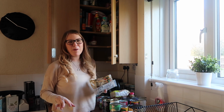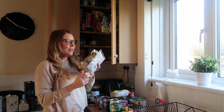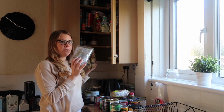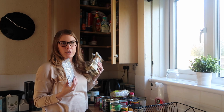I'm going to pop everything back onto the bottom two shelves, just so I've got more space down here to bring the stuff from the top shelves down to sort as well. So I'm just popping all my rices and pastas and things together, all my jars together, all my tins together, all my spices together. And then a few miscellaneous tea and coffee bits as well.